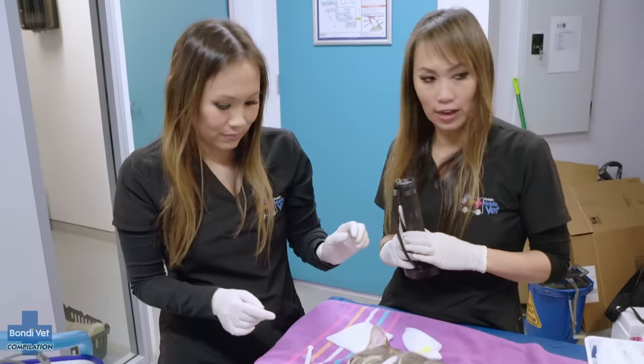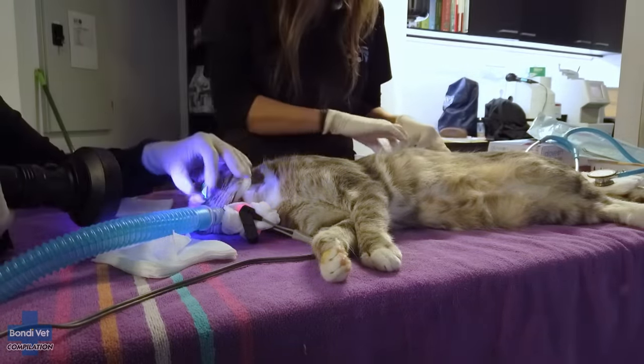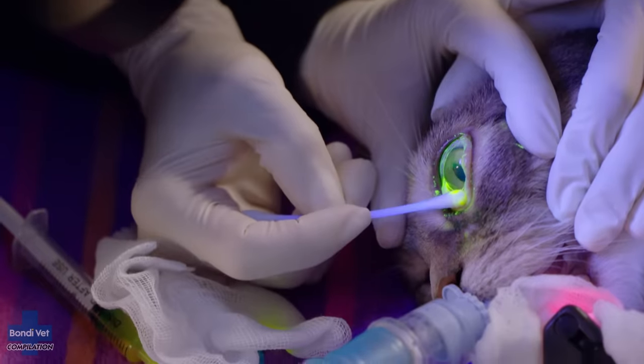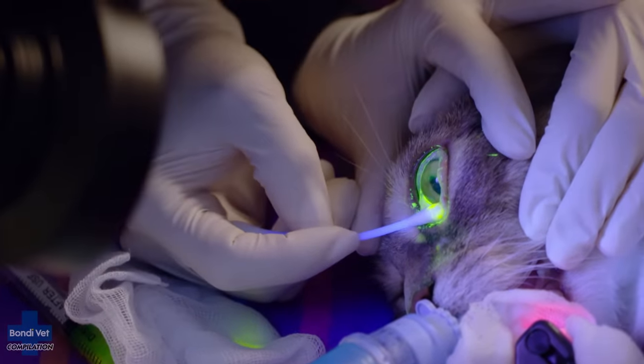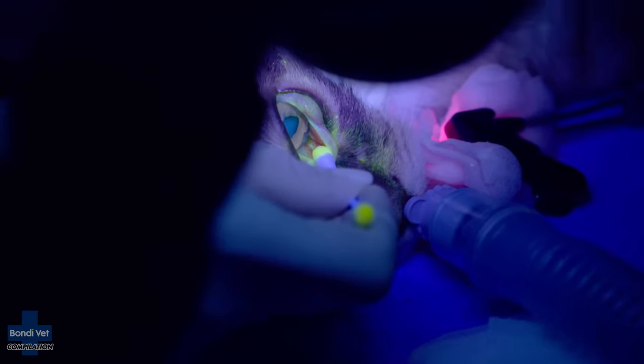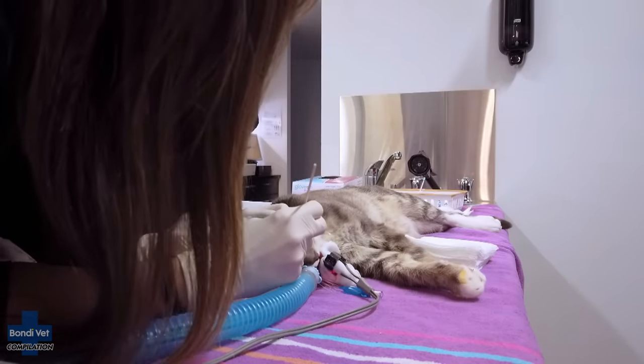All right, we'll just turn off the light. Can you hold that? We're just going to check again with some fluorescein stain and make sure there aren't any more ulcers there. The actual eye itself only has that pinpoint ulcer, which should heal well as long as he doesn't rub or scratch his eye. Come around this side, have a look under that third eyelid flap. I think there's something there.